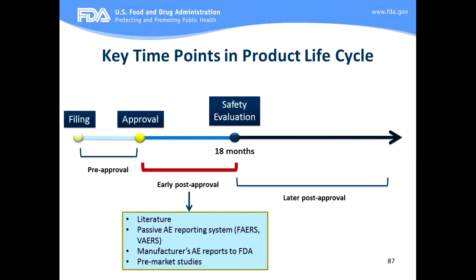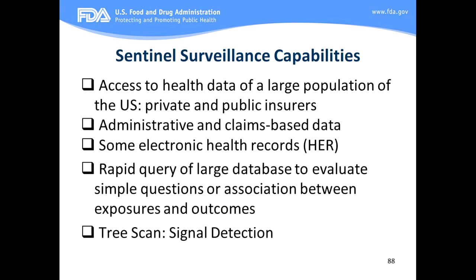Some of the safety activities that may occur in the early post-approval period may stem from potential signals that are generated from the literature, from our passive adverse event reporting systems such as FAERS and VAERS, and also manufacturers' adverse event reports to the FDA. In addition, some safety signals may have originated from the pre-market studies. Before Sentinel was built, FDA had certain options for following up on safety signals. Some examples were post-market requirements or post-market commitments.